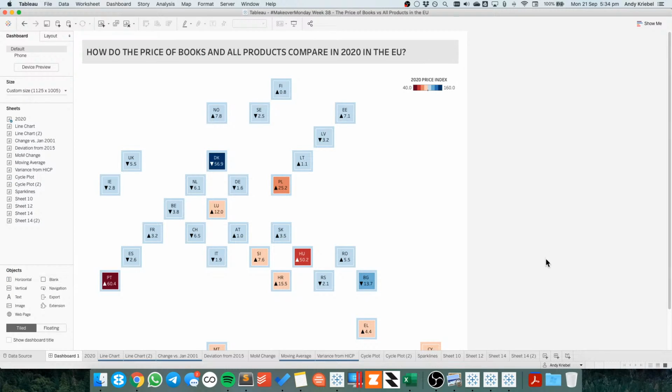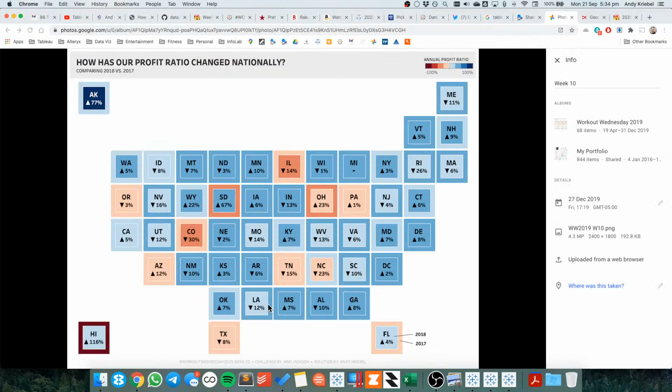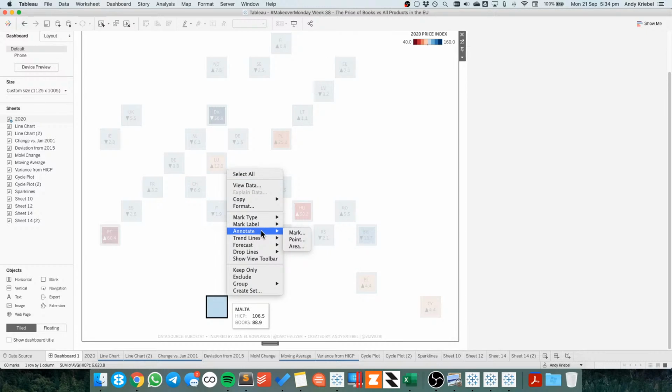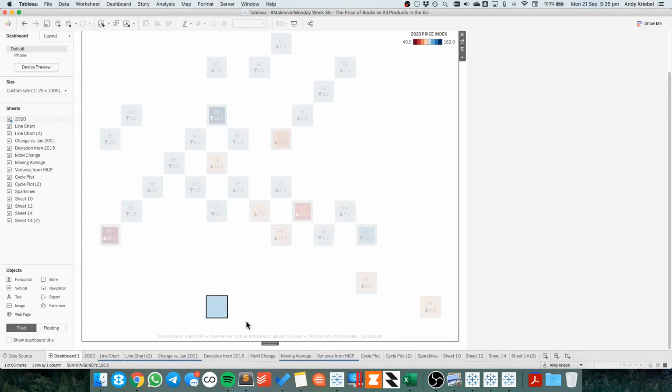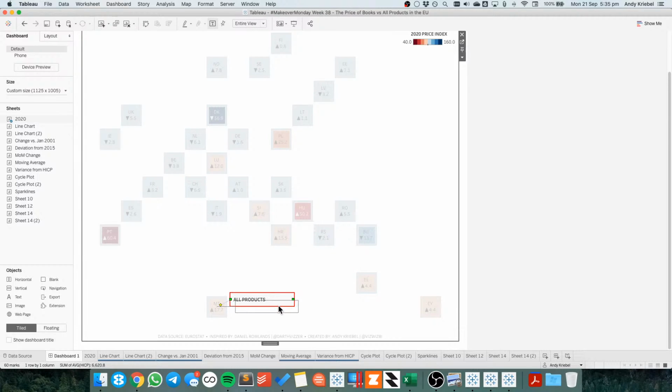Okay, so what I need to do now is put some kind of indicator on here that shows what these mean. So you see here I've got 2018 and 2017. So what I'm going to do is annotate the mark, and I'm going to just put in here, this is all products. And then I can move that little thing around here.